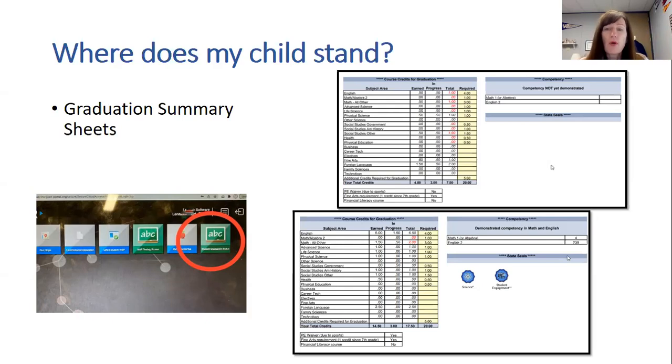So I pulled an example of a freshman student. That's the top one. You'll notice that you can see all of the earned, what's in progress, the total, and how much is required. So you can see that progress towards the academic aspect. Beneath that, they have information about whether they've qualified already for the PE waiver, if they've met the financial fine arts requirement, and if they've met the financial literacy requirement. But over on the right hand side is the area where it talks about the competency.